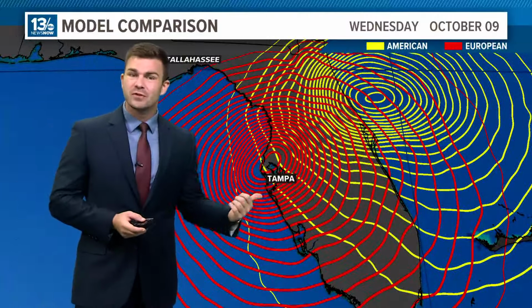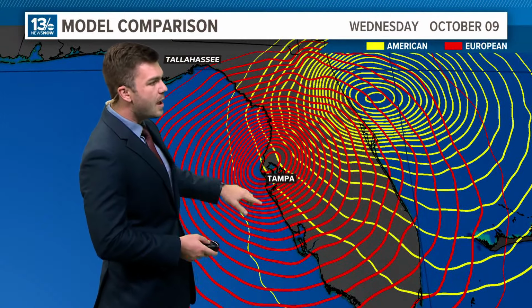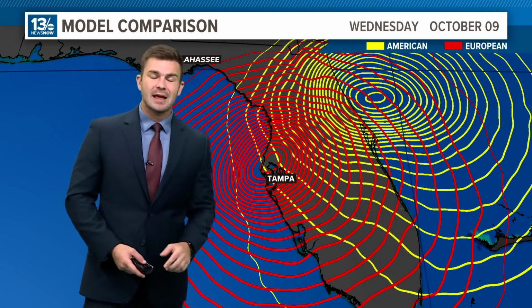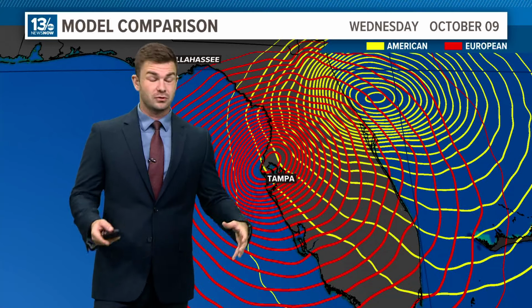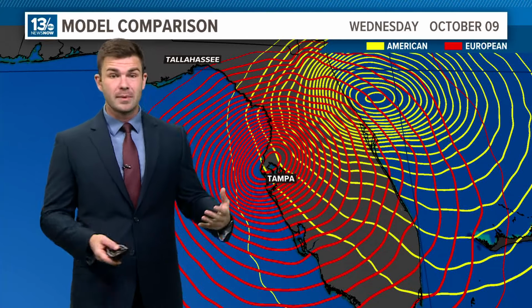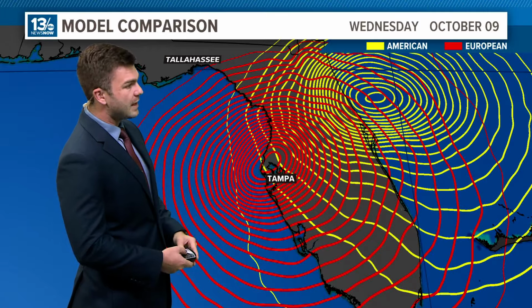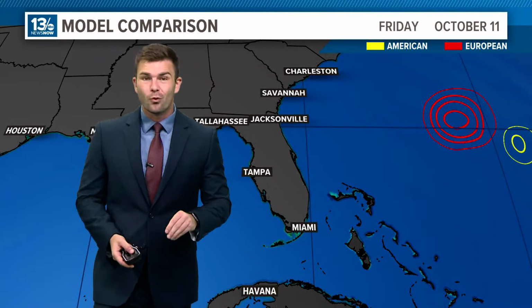The same thing goes for the European model. It wants to make landfall again just to the north of Tampa, bringing in that storm surge, putting it on the dirty side, and bringing in those chances to see isolated tornadoes with any tropical storm making landfall. But this one's looking like it'll make landfall later in the day on Wednesday. Still, these two scenarios are not looking good for that area.